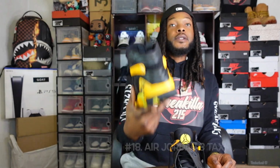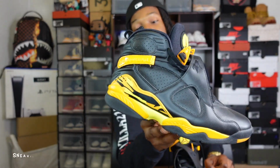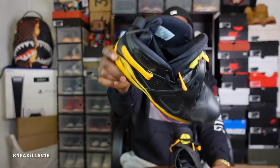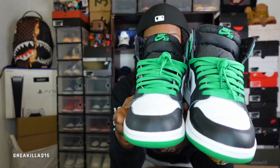Okay. These are the Taxi Jordan 8s. They came out July 29. All right. This was 2022's release. Feel what I'm saying? Beautiful, beautiful shoe. I think this was like a female release only. So I had to get these in size 11. Feel me? Yeah.